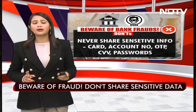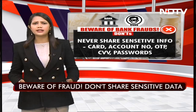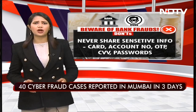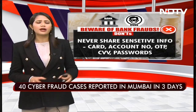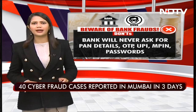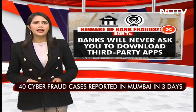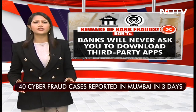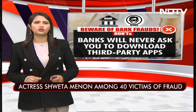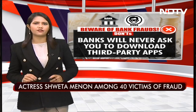Secondly, do not share personal or financial information like card details, PAN numbers, OTP, password, etc. with anyone or on any link. Bank officials will never ask you for confidential banking details. So if at all somebody is asking you for that, that's also a major red flag. Now, banks will also never ask you to download third-party apps, as these fraud messages ask you to download apps and put in your sensitive information.